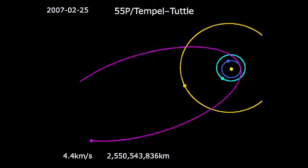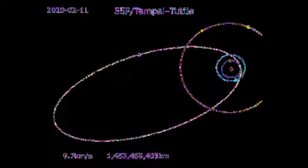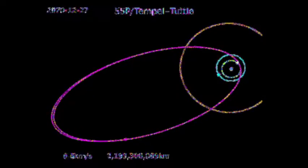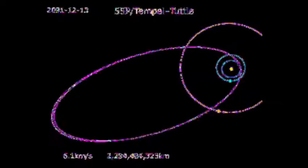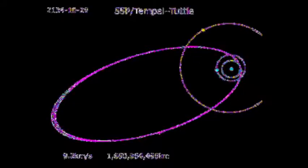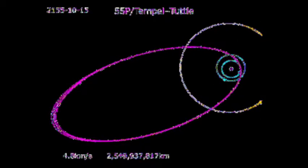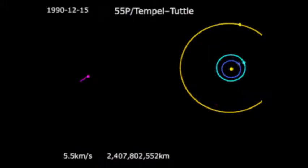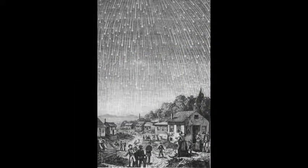Every November, Earth crosses the orbit of comet Temple-Tuttle. Temple-Tuttle comes by every 33 years. We usually see 30 to 50 meteors per hour during this meteor shower. We're near a weak part of the Temple-Tuttle debris field this year, so we may see fewer. In 1833, there were reports of 200 plus meteors per hour at the peak of the meteor storm.